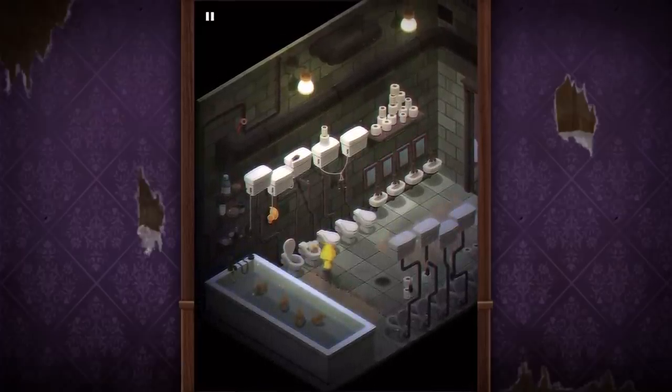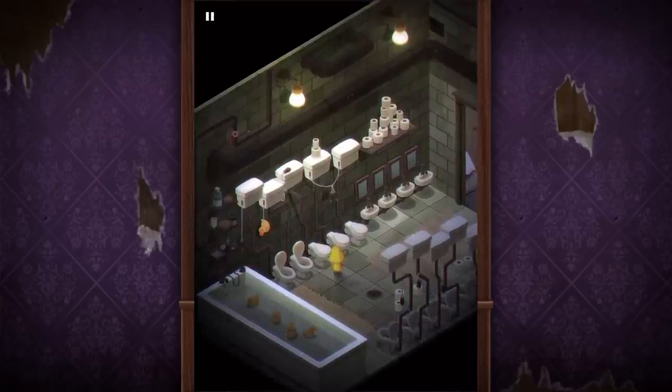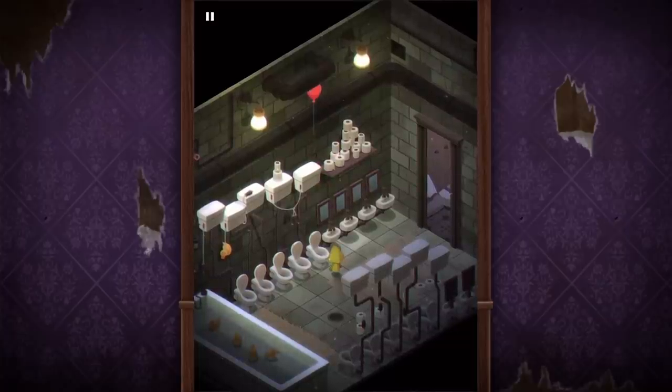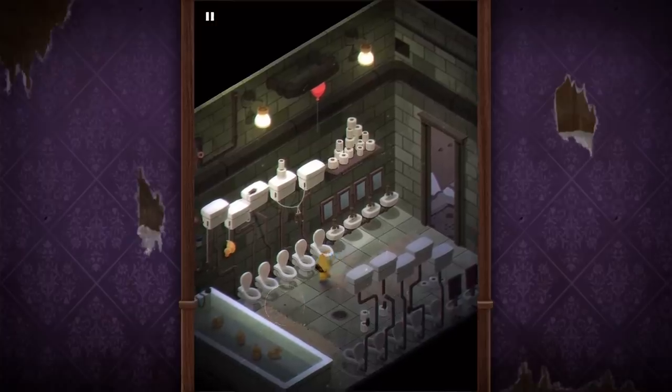Oh, I can open all these? Oh, well, there's one. Let's open them all up, shall we? Just in case. Oh, is that supposed to be an It reference? Because I'm wearing a yellow raincoat? It definitely is.